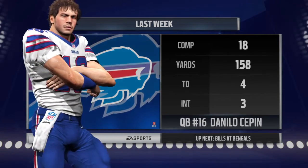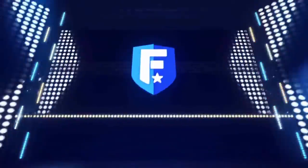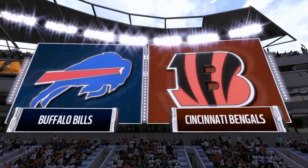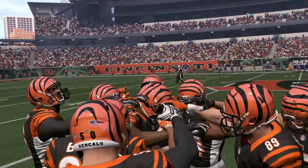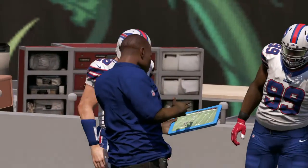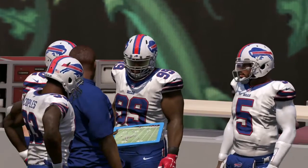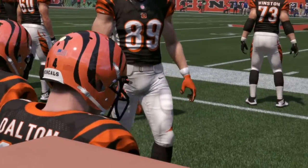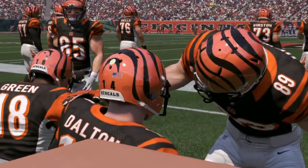So let's send you up now to the Queen City of Cincinnati. Brandon Guyton and Charles Davis. From the banks of the Ohio River, there's a look at Paul Brown Stadium here in Cincinnati, Ohio. Today we've got an interesting Week 11 matchup on tap between the Buffalo Bills and the Cincinnati Bengals. Hi again, everyone. I'm Brandon Guyton. To my left, Charles Davis.